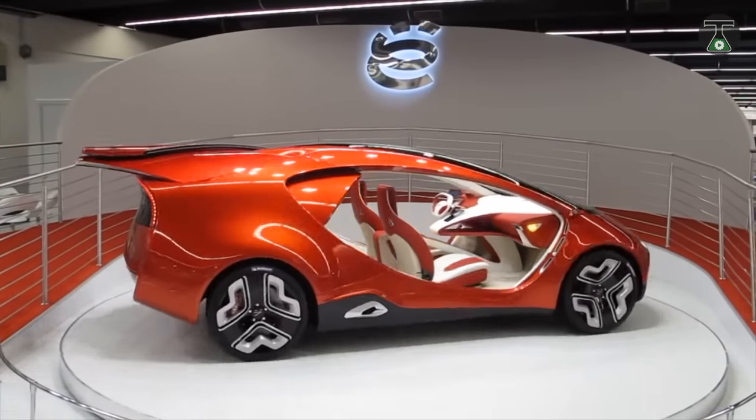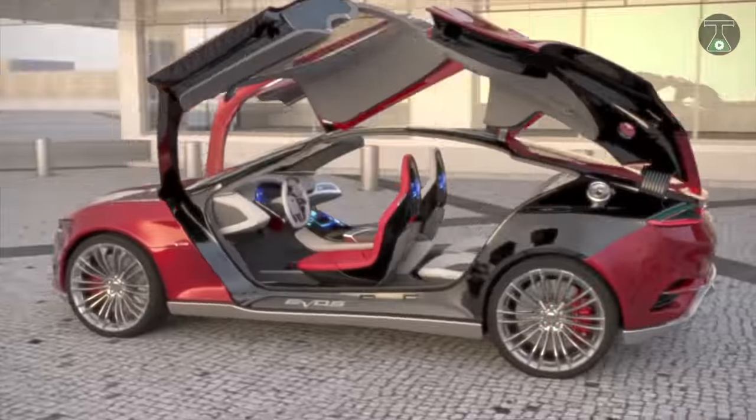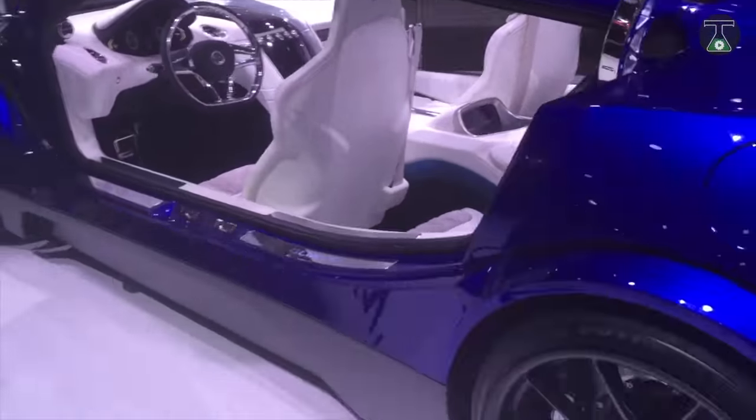There you have it, folks, a list of the 10 most insane car door designs from all over the world. Which of these doors did you think were the most insane? Tell us in the comments below.